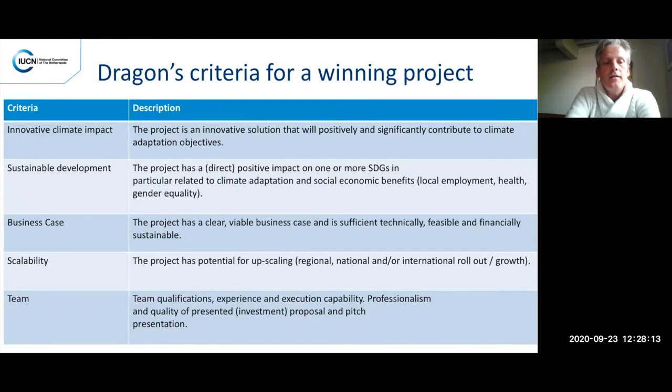The third criteria that the dragons will look at is, of course, is there a clear business case, or is there a clear idea for a potential business case in the future? So once more, we will not be very stern on this particular one, but we do prefer for this exercise to look at projects that have a potential business case in the future. Scalability is very much linked to that potential for business scale up. A business case means that if there is a return on investment, you can scale up your solution in a larger area and to a larger number of people than would normally be possible through, for example, regular public finance.